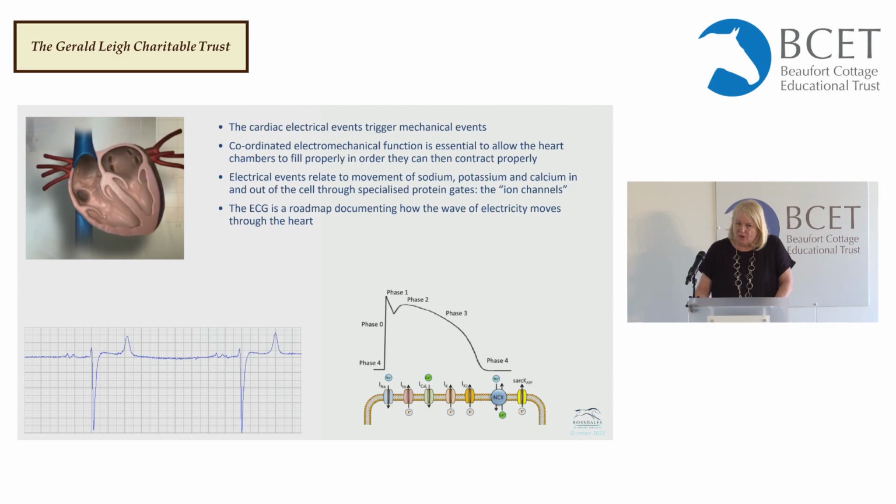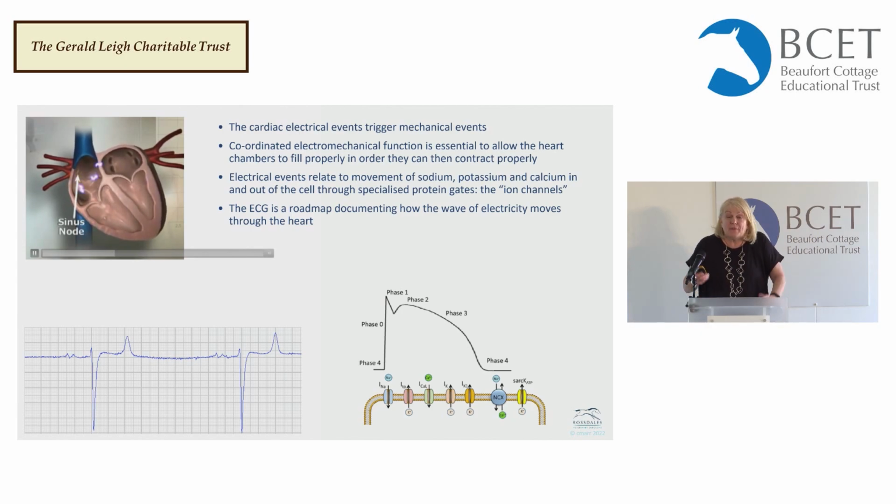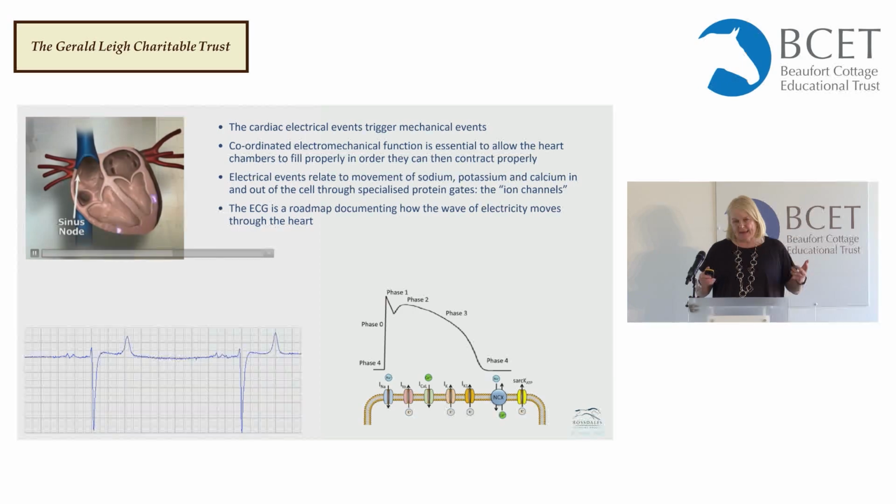So I just thought it might be worth giving you a quick refresher of ECGs, so we're all on the same page, and particularly for those of you who didn't go to vet school. The mechanical events, the pumping of the heart, are triggered by electrical events, and it's critical that that happens in a coordinated fashion. That's because the heart has to be given time to relax and fill in order that it can then empty effectively. ECGs can appear to be quite daunting and alien, but if you think of them as a roadmap, they're basically mapping how the electricity is moving through the heart.